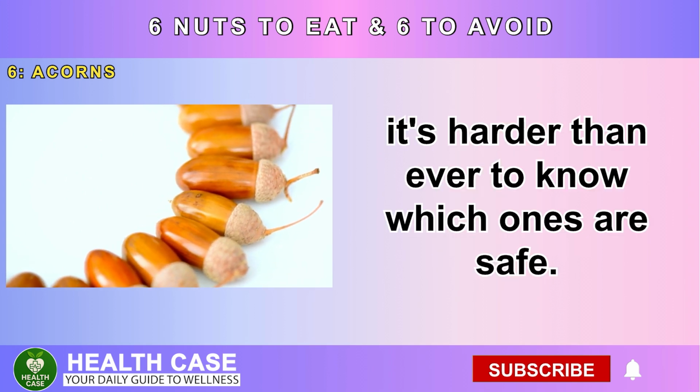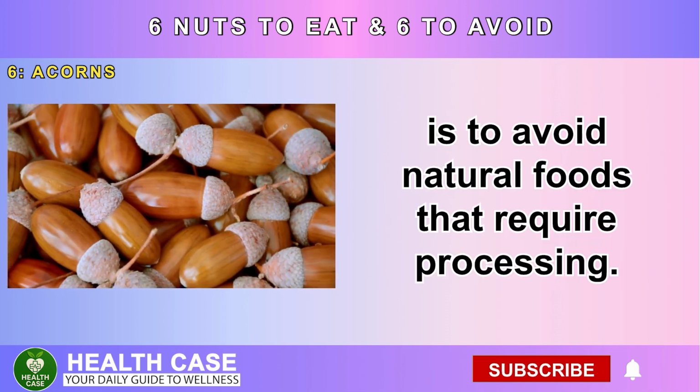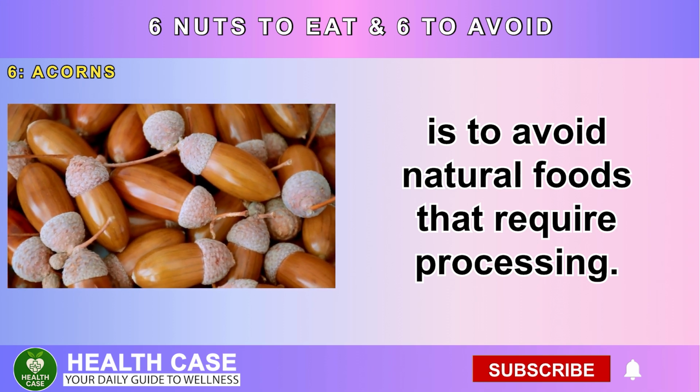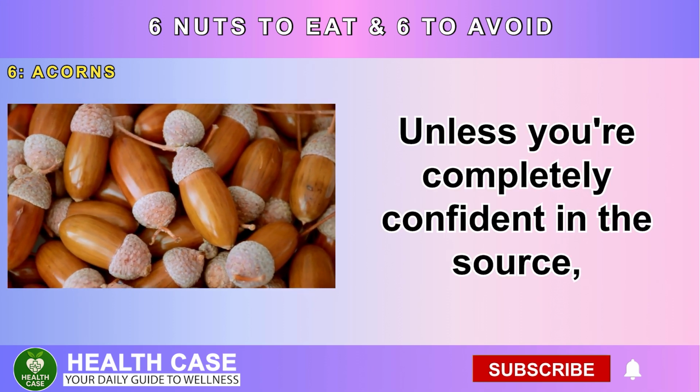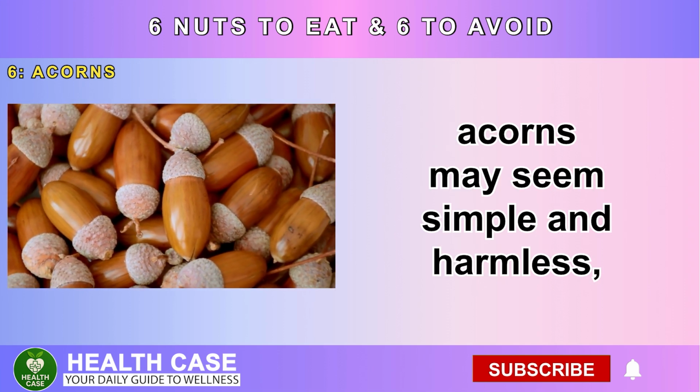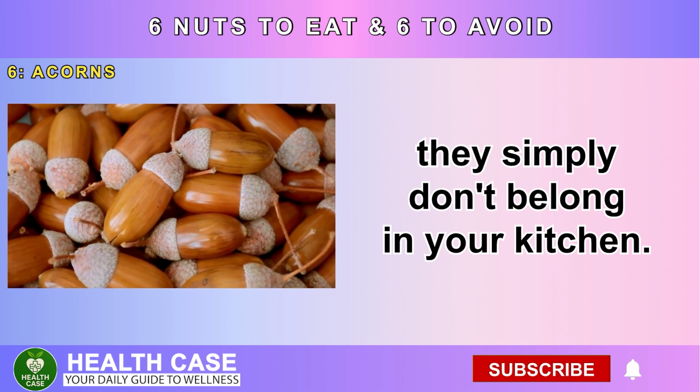And with the online marketplace flooded with homemade, unlabeled, or imported acorn products, it's harder than ever to know which ones are safe. One of the smartest senior health tips is to avoid natural foods that require processing unless you're completely confident in the source. Acorns may seem simple and harmless, but if not handled properly, they simply don't belong in your kitchen.